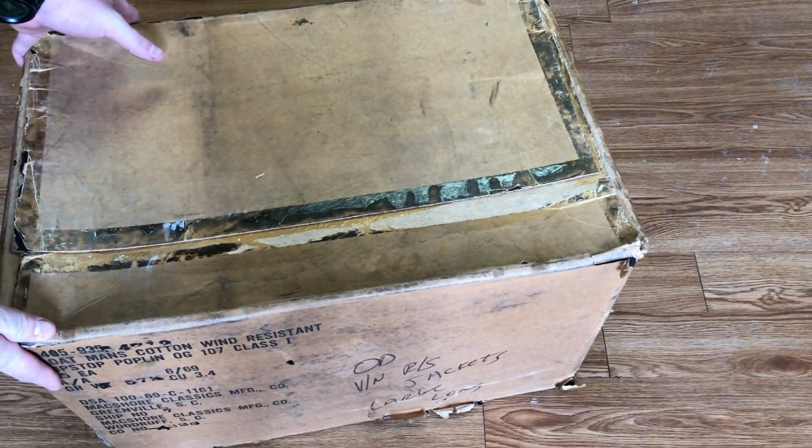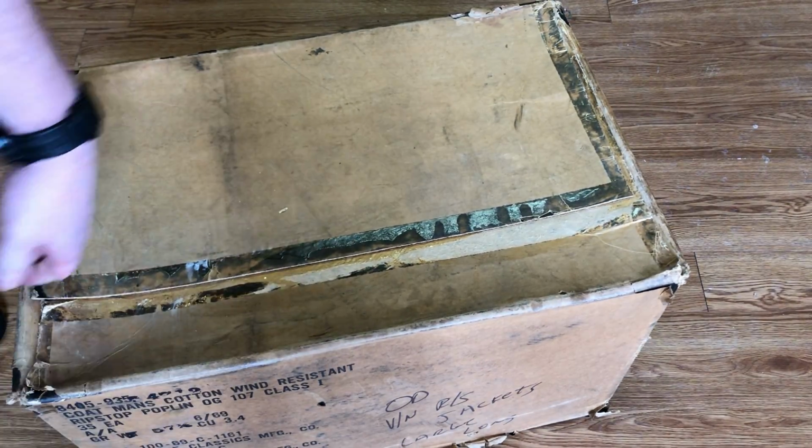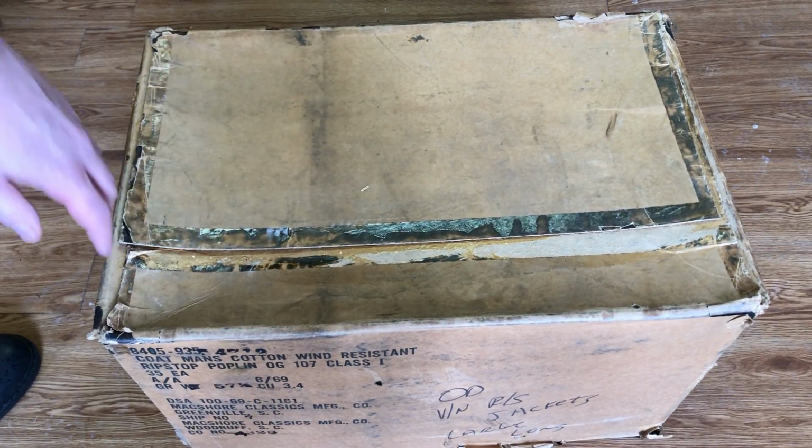So I'll spin it around again. I didn't think it was sealed, but apparently there's some like glue right here. The tape has been removed, what I think was tape. Can't be too sure, but I would assume from the marks right here. But there's still some adhesive on here. So what I'm gonna do is I'm just gonna pop this open. I've never opened one of these boxes before.